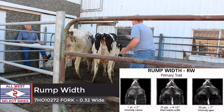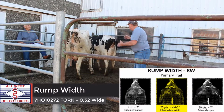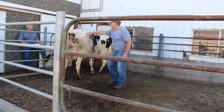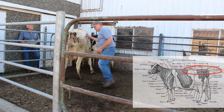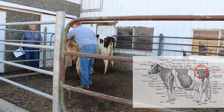That's from the hooks to the pins, how wide they are. That cow's a little bit narrow right there. This cow has almost perfect rump width, length, and wide. Wide in the thurls too. Wide in the thurls right here.